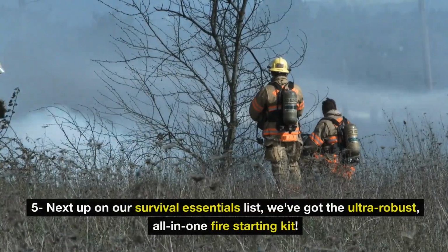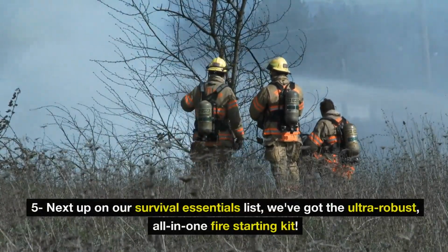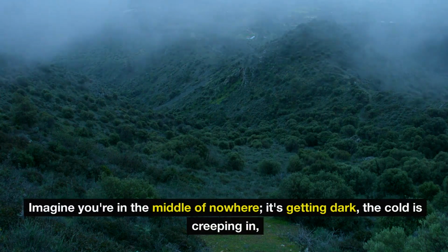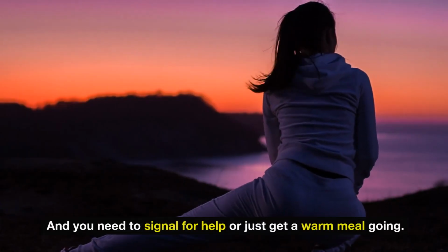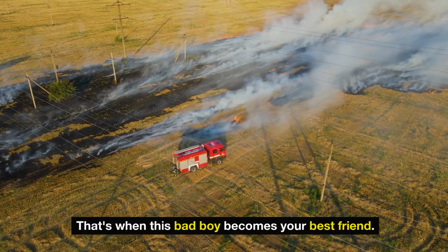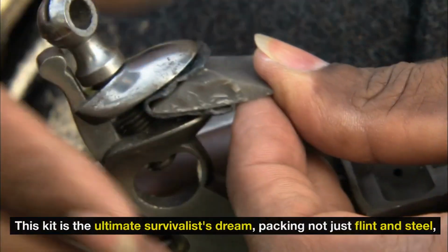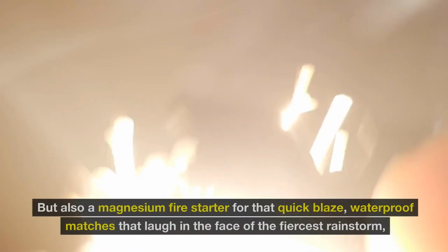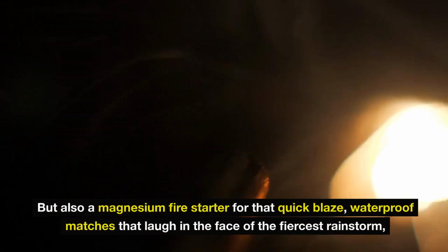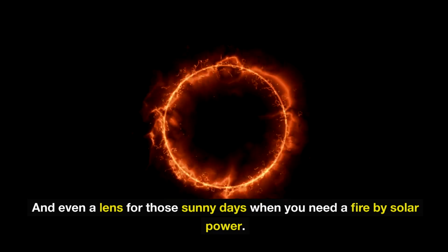5. Next up on our survival essentials list, we've got the ultra-robust, all-in-one fire-starting kit. Imagine you're in the middle of nowhere. It's getting dark, the cold is creeping in, and you need to signal for help or just get a warm meal going. That's when this bad boy becomes your best friend. We're not just talking about any run-of-the-mill lighter or box of matches here. This kit is the ultimate survivalist's dream, packing not just flint and steel, but also a magnesium fire starter for that quick blaze, waterproof matches that laugh in the face of the fiercest rainstorm, and even a lens for those sunny days when you need a fire by solar power.